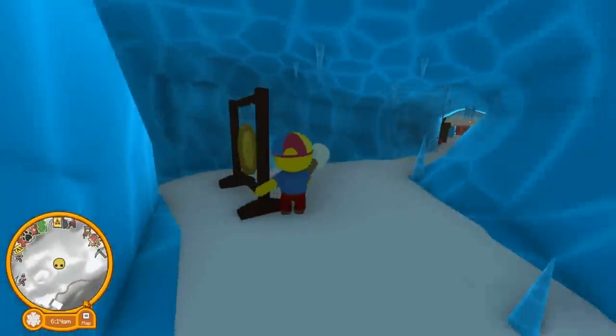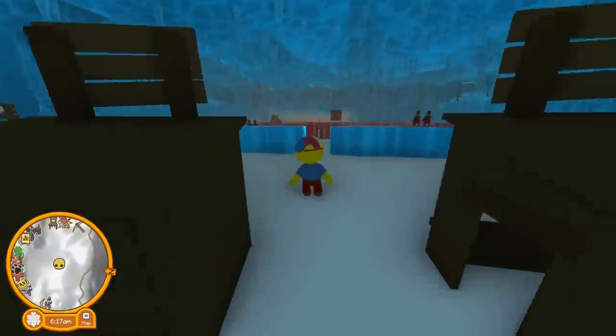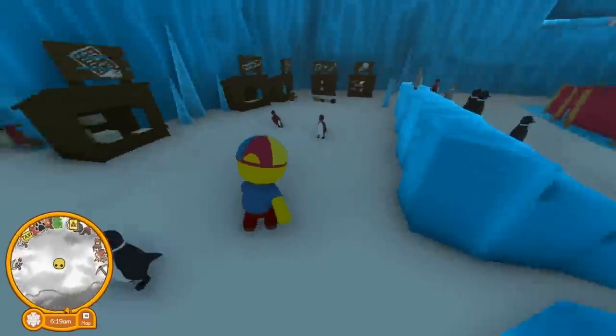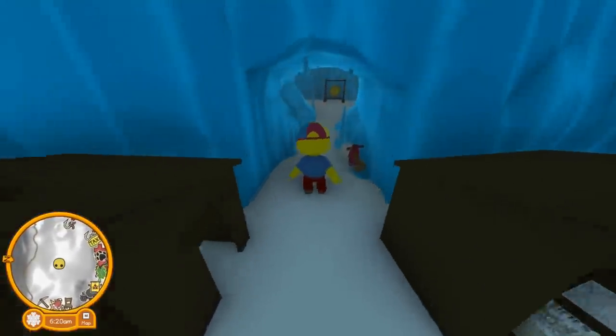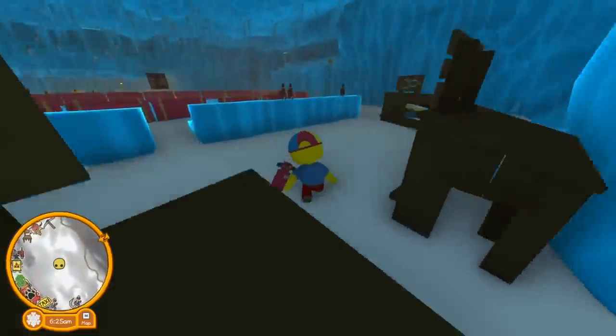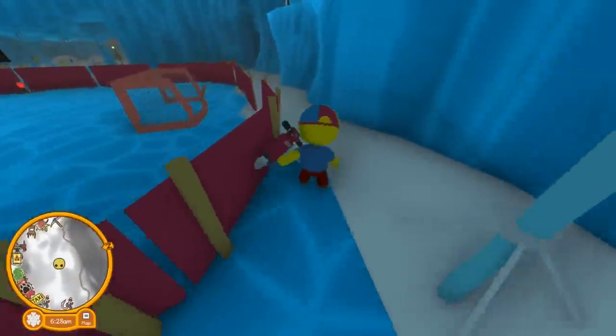I don't know what's happening right now. I don't know if I did anything. Everything looks the same so far. Did I cause like an avalanche? Okay, so nothing really changed that I could see. Let's grab this though. And let's go hit that X marks the spot that we found.